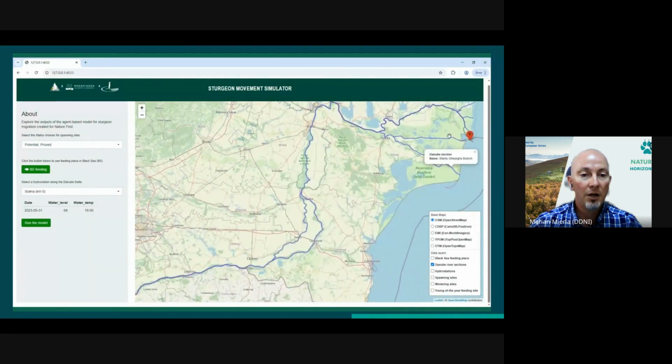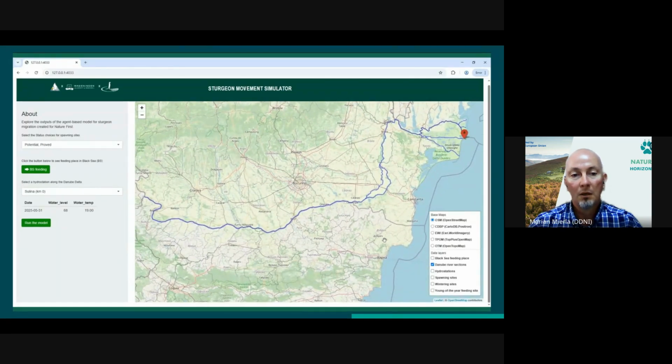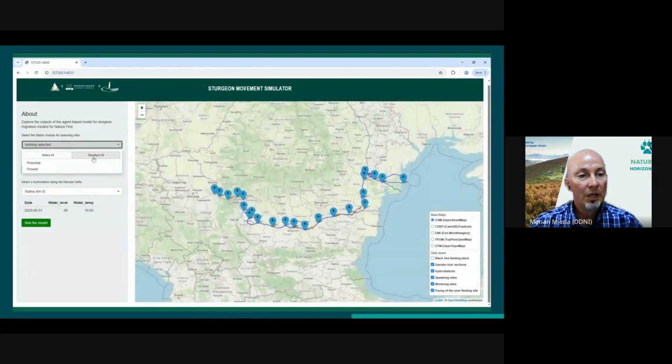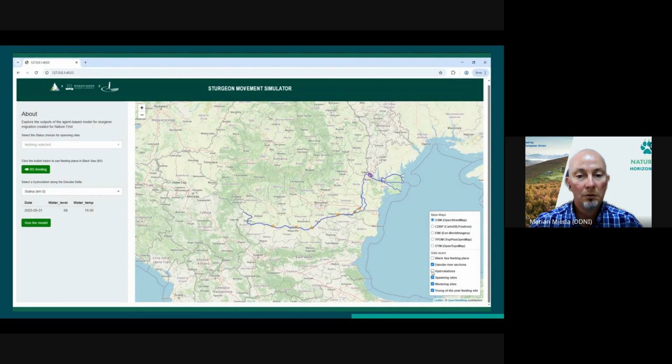This is the entire Danube that sturgeons use for the migration in order to spawn and to have little babies. And on this we also put the spawning sites that are thought to be potential by the sturgeon specialists, together with the wintering sites that are potential or proven ones. You can see some information about these points, and also the young-of-the-year feeding sites that they spotted in the Danube. And we have a tool they have developed to select and deselect spawning sites, taking into account the potential or proven status of these spawning sites.